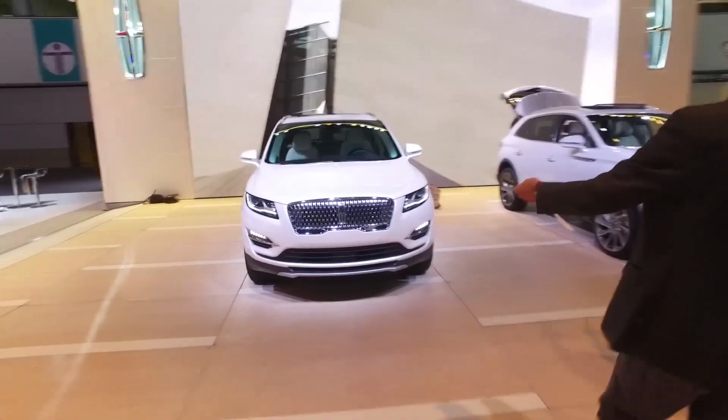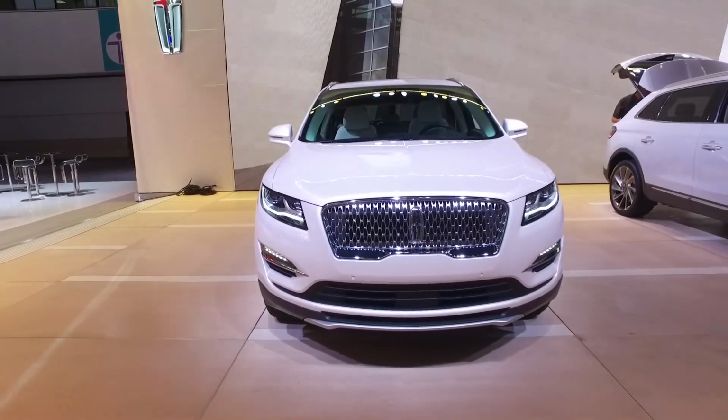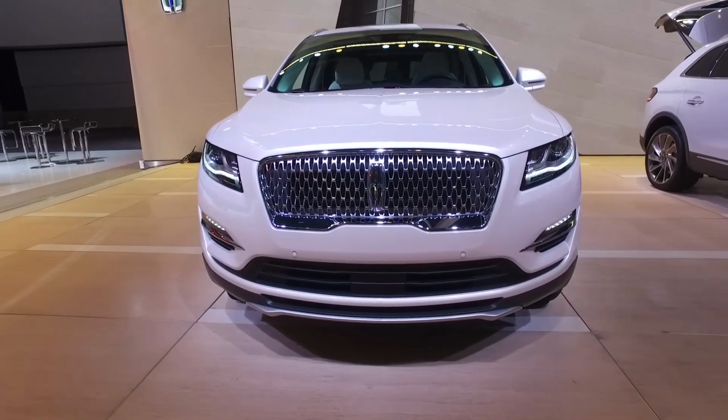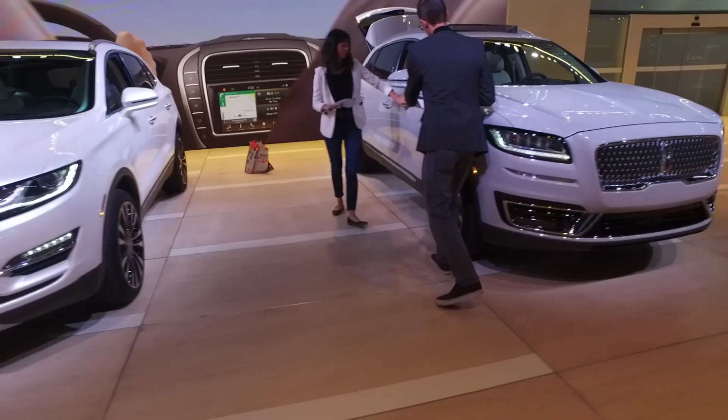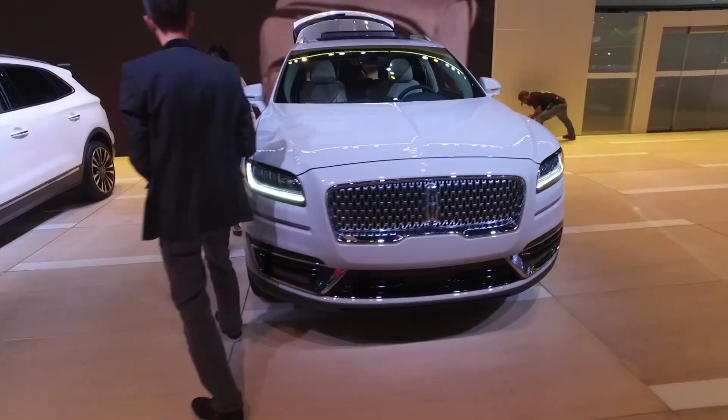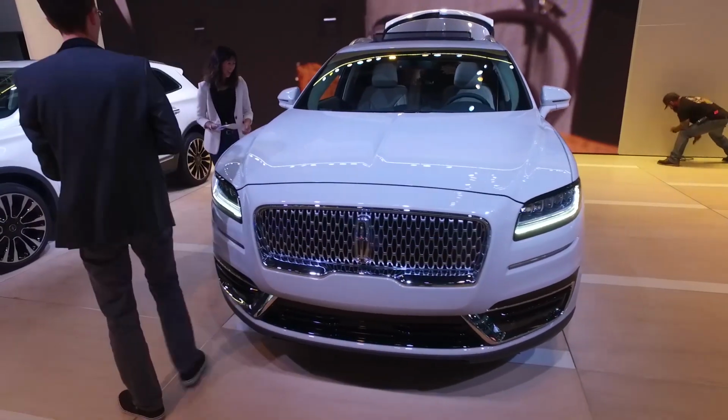Is this the MKC here? This is the smaller MKC, which is a refresh. It gets a new grille and all that. But the biggest news here is the Nautilus. Look at it. Do your Vanna White, hand model. Ben, we got to get this. This is too important.